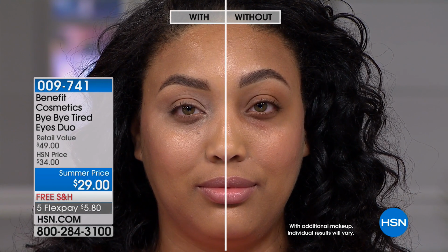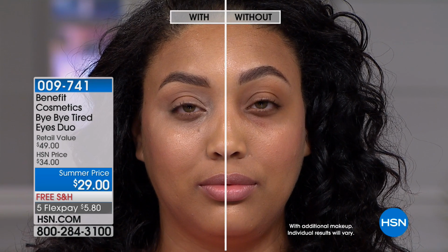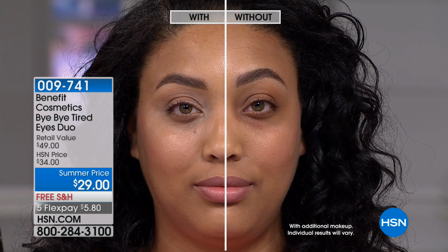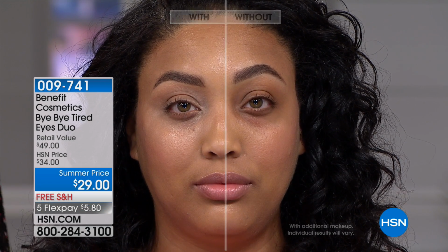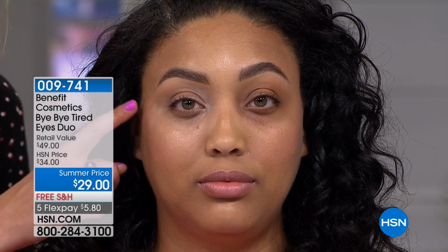So can you relate to Chantal's without? When you wake up, do your eyes look dry? Do you see fine lines? Do you see dark circles? So what do you do? Do you reach for your traditional concealer, which actually might cover, but it might crease and cake and actually make it look older? Look at how hydrated and gorgeous this is.